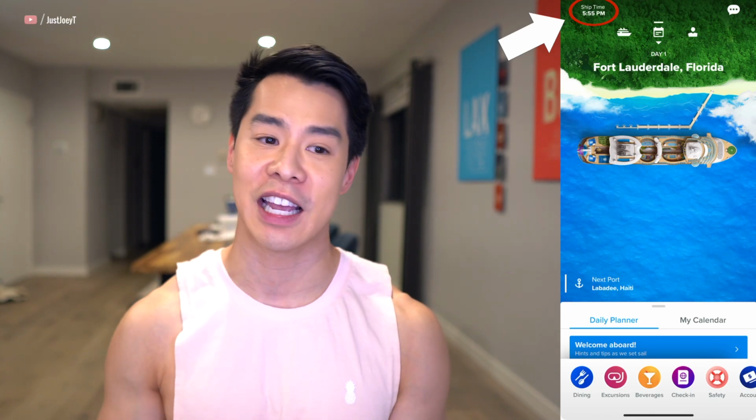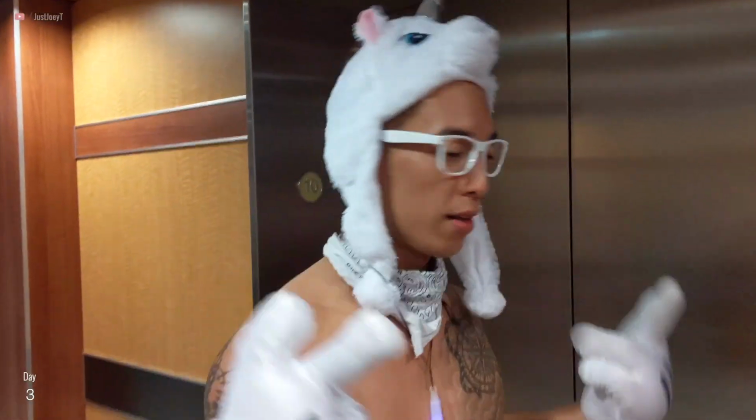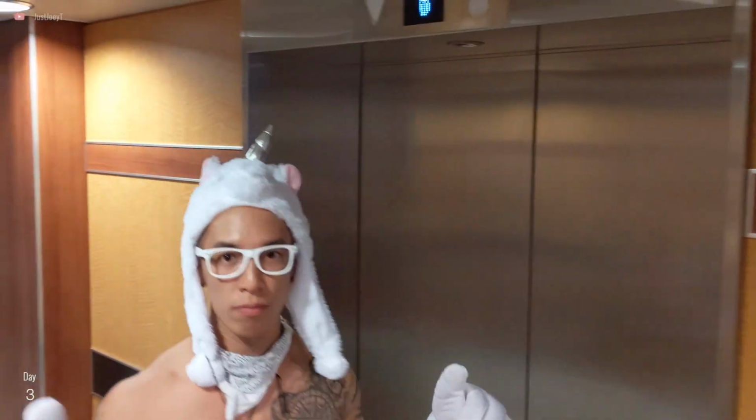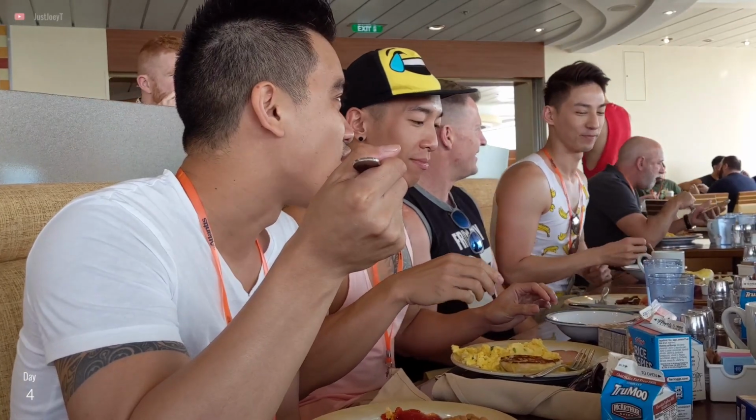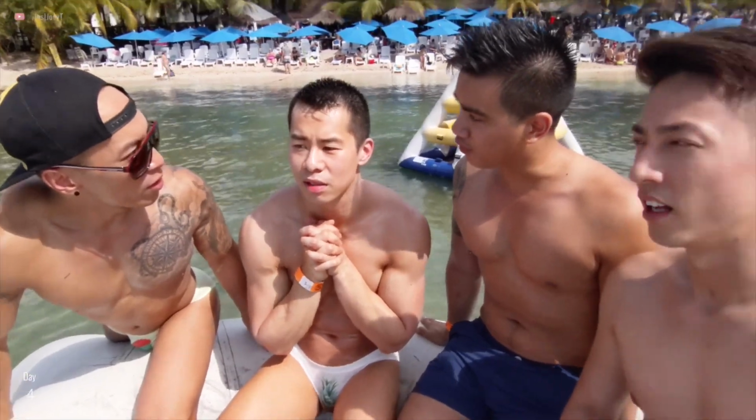Now, this is not the same as the clock and the time that your phone normally displays. Your phone is not going to automatically update with the time of the ship, because your phone actually has no concept of this ship time. Actually, your phone is probably not going to update at all, because for a phone to update its clock, it has to have bars, and you're not going to get bars in the middle of the ocean.